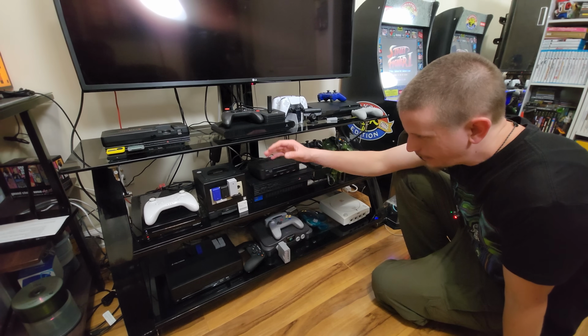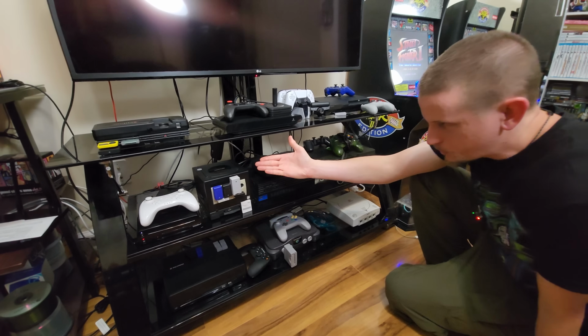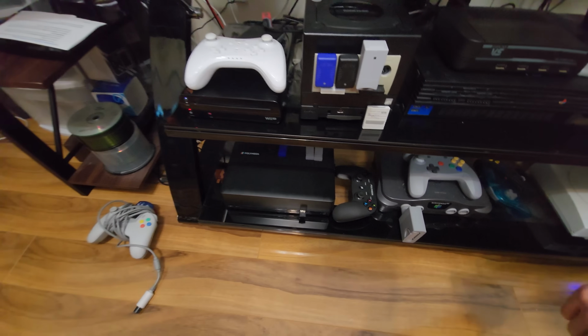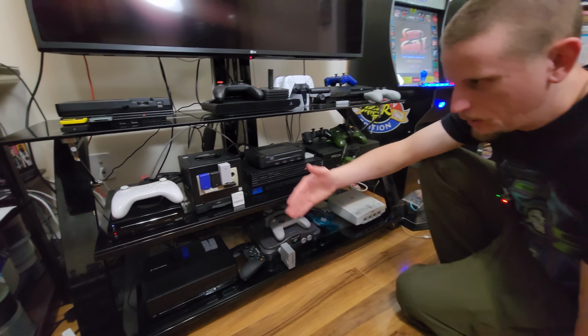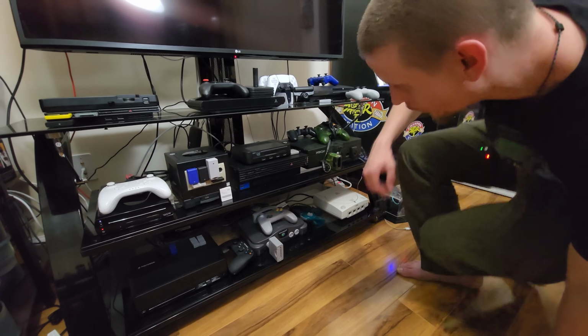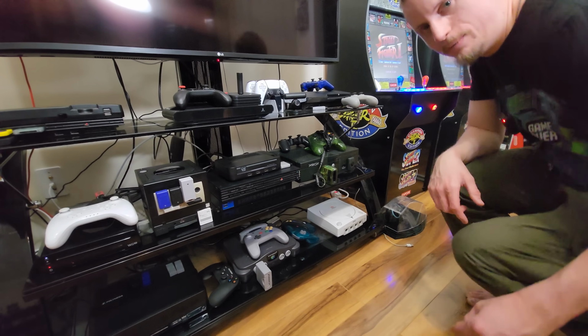The PS2 Fat, a beautiful GC Loader modded GameCube with the Game Boy Player attached. And then we got a Wii U, we got the Poly Mega, which is another one I'm interested in at some point, Nintendo 64, and Sega Dreamcast.